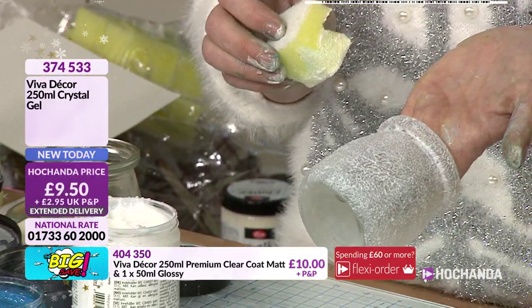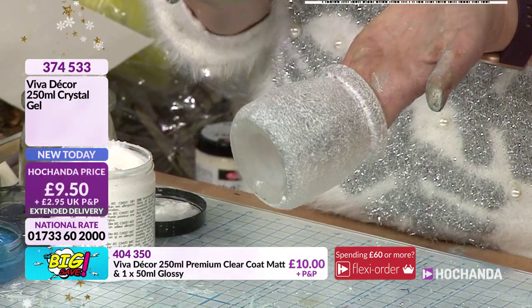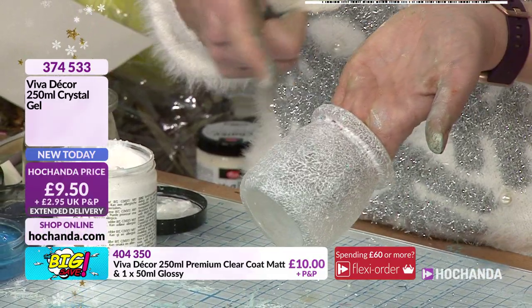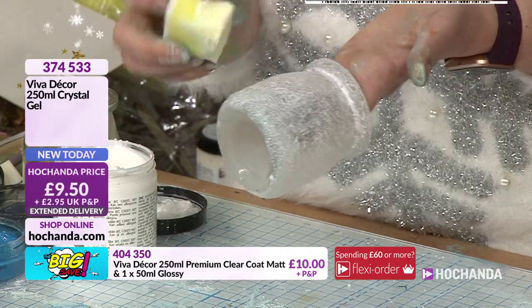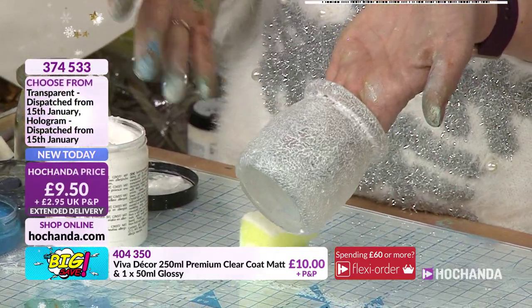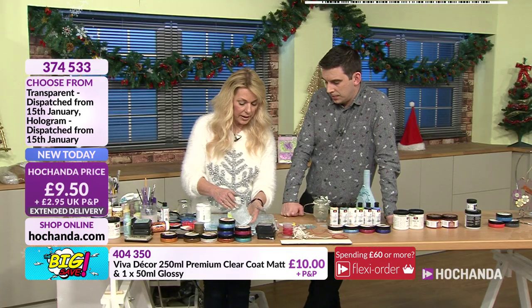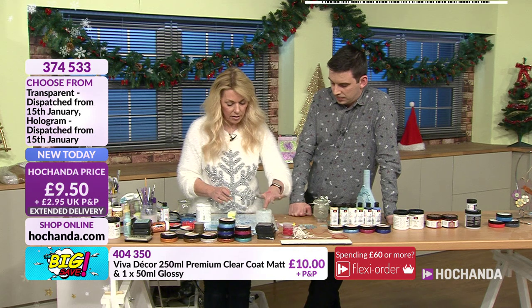You can go with a brush. You'll get a different effect. You will get brush marks, although when it dries clear, you won't notice them the same. But I just think for the effect, it works far better just to stipple that on. So that's two coats on there now. You can see that needs to dry off, so I'm going to pop that to one side again. And we'll look at that again a little bit later on and see how it's getting on.